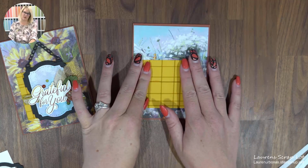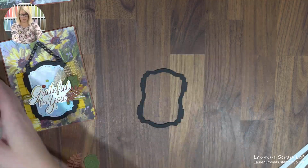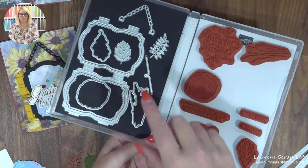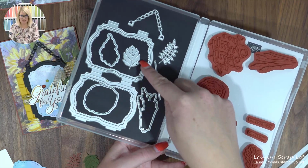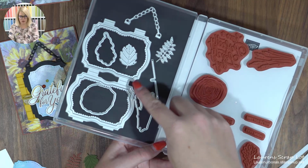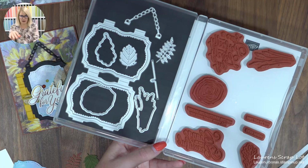And now you have quite a bit of die cutting to do. So let me show you what we need to cut out. So from the Autumn Expressions die set, you're going to use this really large piece here. When you cut it out, you'll notice it's all one piece. These middle sections end up popping out and they create this little frame. And then you'll end up having 2 options for a frame, a thicker one and a thinner one. Both will work for this. It's going to be great either way.